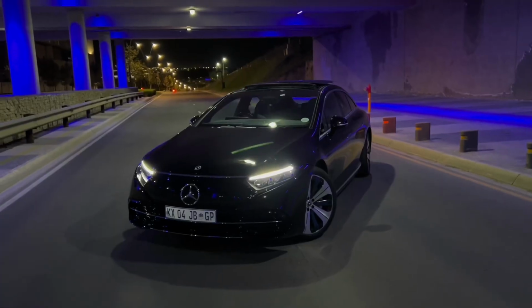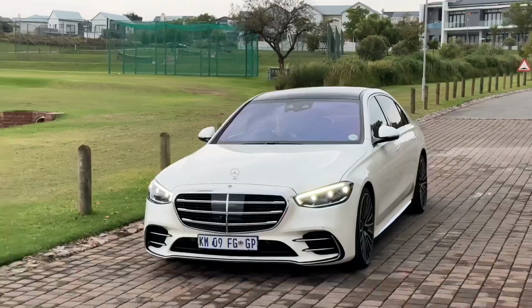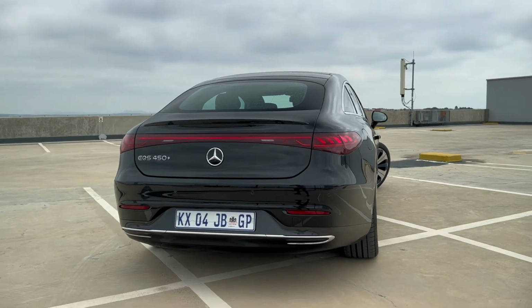My pick of the range is most definitely 100% the EQS. But this electric S-Class, if you want to call it that, is a really good middle ground between S350D and S500, because it gives you sort of middle of the road range, and it gives you middle of the road power. And then it also gives you all the benefits of driving an electric car. So you get the instant acceleration. And that naturally tells me that this is a car that I want to drive more spiritedly, with more intent.